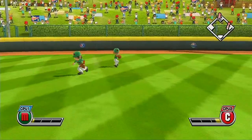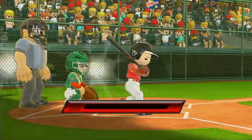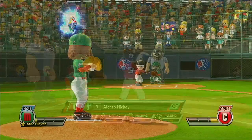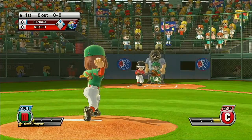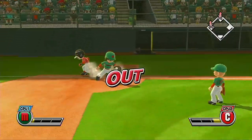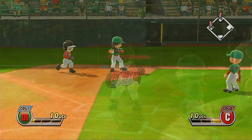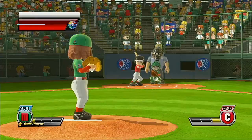Slap on that ball, but it's not going to get any height. Low line drive. Batting third in center field, number 9. Plays a nice bunt down the first baseline. First out. Batting cleanup at shortstop, number 23.